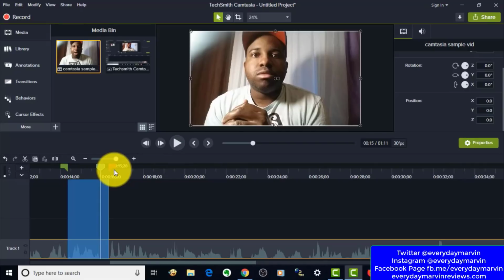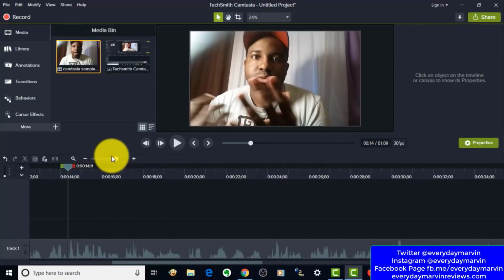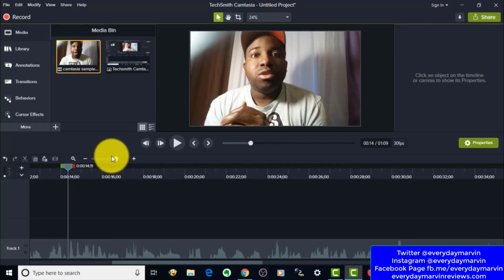So you can do it one or two ways. Either you can just press delete and get rid of it, but what I like to do is go ahead and just cut it. So I'll right click on my mouse pad, and I'll just see where it says cut. I like to just cut it, even though that's really meant for when you want to paste it in somewhere later.